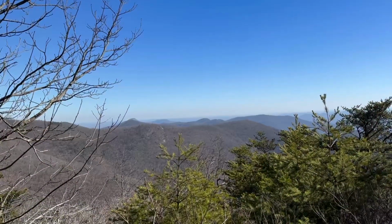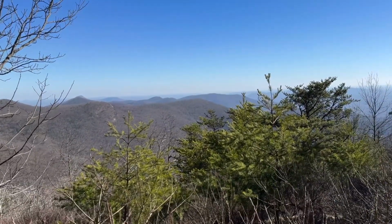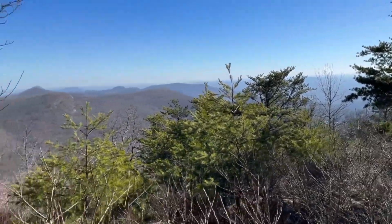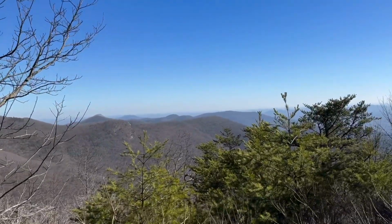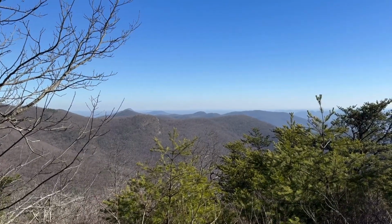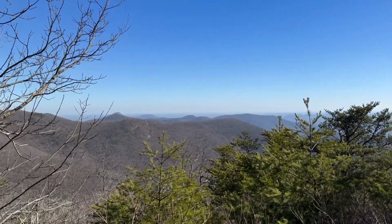So I'm on the top of Wolf Laurel Top, or Laurel Wolf Top. And you can see forever out there. Oh my God. It's beautiful. Standing on a little rock outcropping. Oh my God. It's gorgeous. About 3 o'clock in the afternoon. Gorgeous.